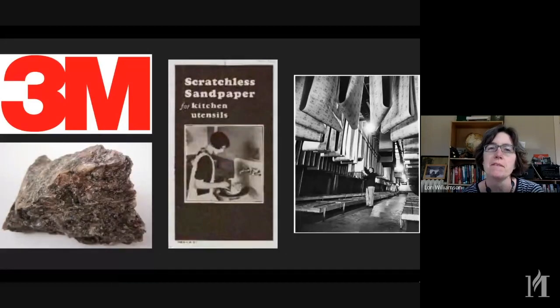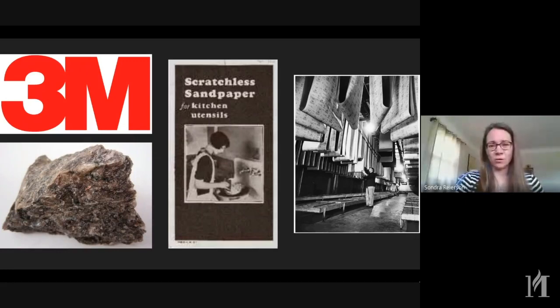I love the pamphlet in the middle, the scratchless sandpaper for kitchen utensils. We have the 3M corporate records in the library, which is fantastic. But some of my favorite parts of it are these advertisements about how great their sandpaper is and all the different uses of sandpaper. There's another one that says you can use the sandpaper to clean golf clubs or shine pots. And then the picture on the right here of the huge, huge pieces of sandpaper. I think that's from the manufacturing in the 70s. Yeah, that's a whole lot of sandpaper.